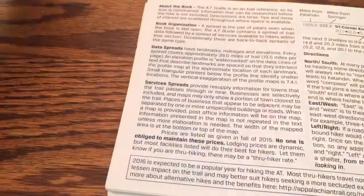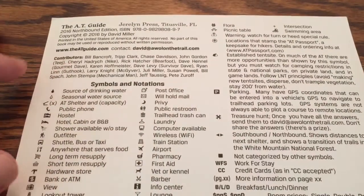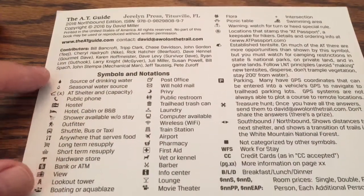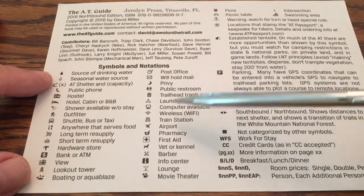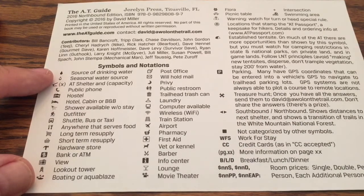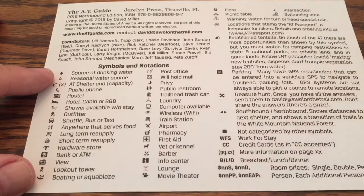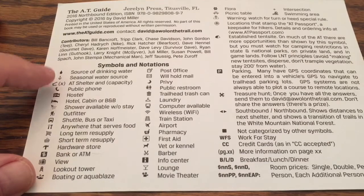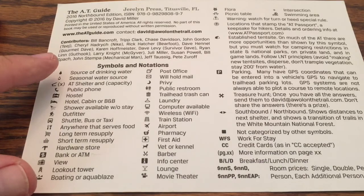Okay, well, how do we use the AWOL guide, and how do we get to Springer? Just quickly here, there's the front page of your AWOL guide. Here's all the different symbology and what all of it means. Most of it is pretty self-explanatory. I always thought that means that place is really expensive. No, that's an ATM. Typically, your bunks are always your hostels.